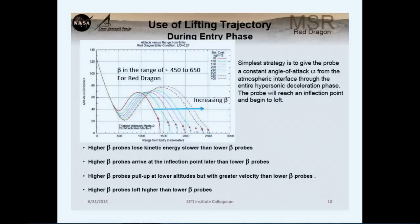So what do you do? Well, the obvious thing is you add some lift. During this hypersonic phase, if you tilt the capsule maybe 10 or 12 degrees relative to the oncoming free stream flow, you actually will generate lift as well as drag. So you're simultaneously slowing down while obtaining a little bit of lift. And it doesn't have to be a lot.